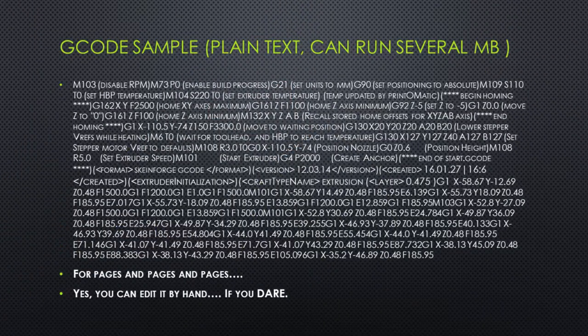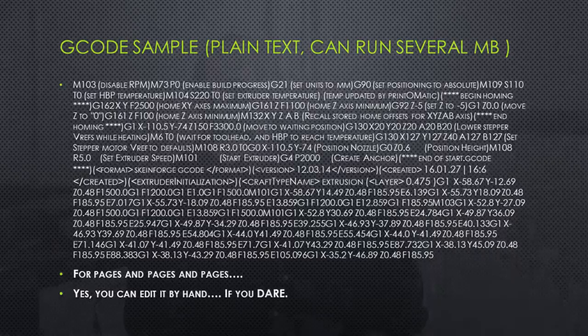So here's a sample of what G-code looks like. As you can see, it looks an awful lot like gobbledygook. Most of it is XYZ coordinates, and it's page after page after page. You can have 4 or 5 megabytes of text. That's a lot of text. And yes, you could edit it by hand, if you dared. I don't.